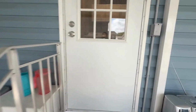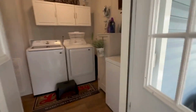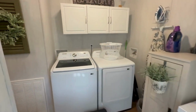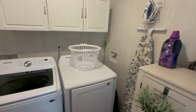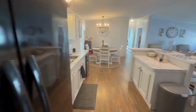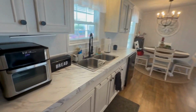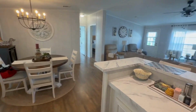Let's take a step inside and check it out. Right through here is your washer and dryer. Said everything in this home is a 2023. Here is your kitchen, dining room area.